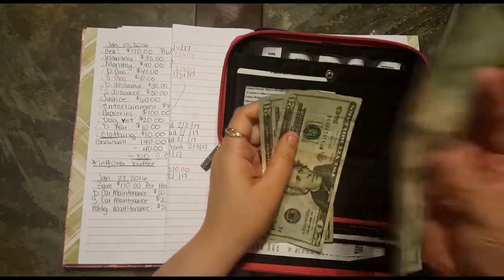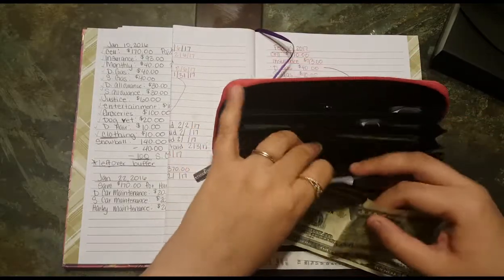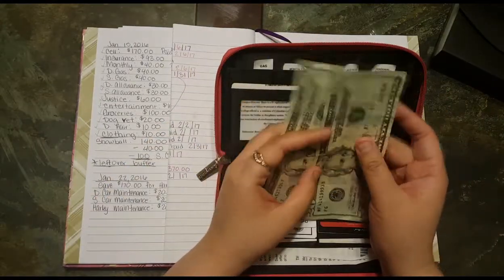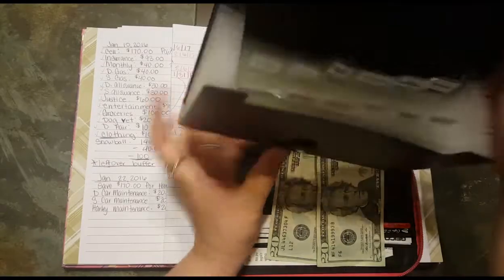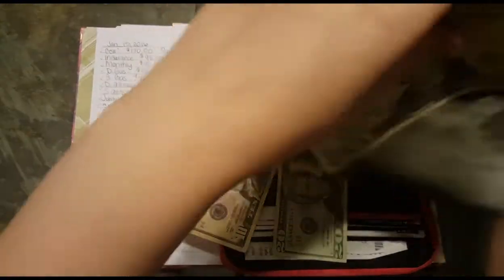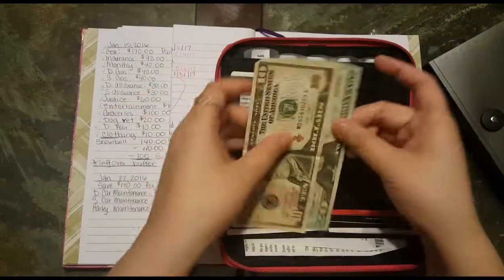We're putting $10 or $20 towards the dogs. And that's going to be used for their food. So I'm just going to go ahead and put it here on the grocery. There's another little slot. So that way I can go grab their food with that. And then there's 10 for clothing. I took out the 10 and put the 20 so I can break the bill. And then there's 30 for my allowance.